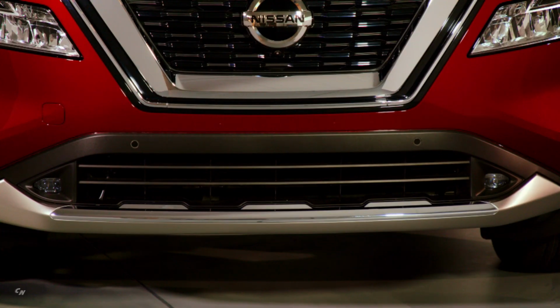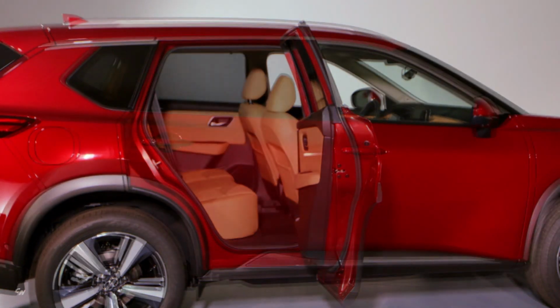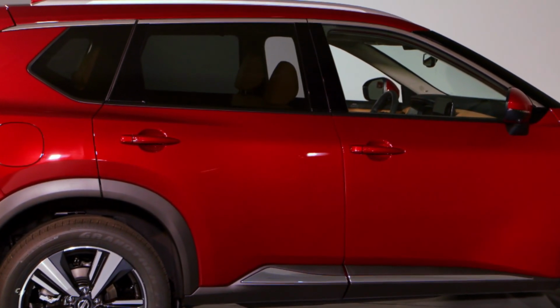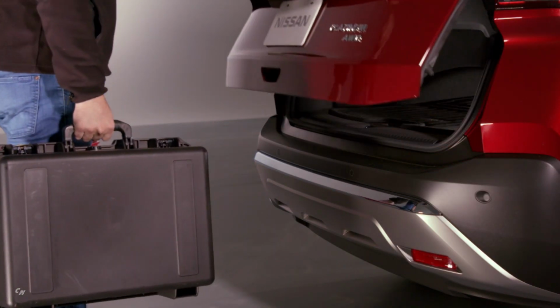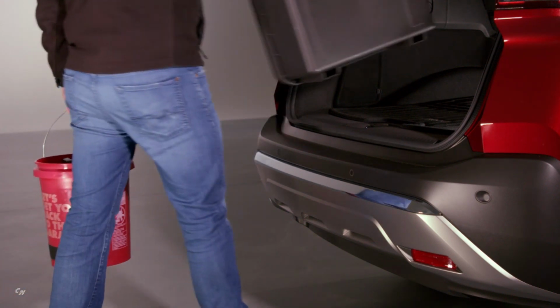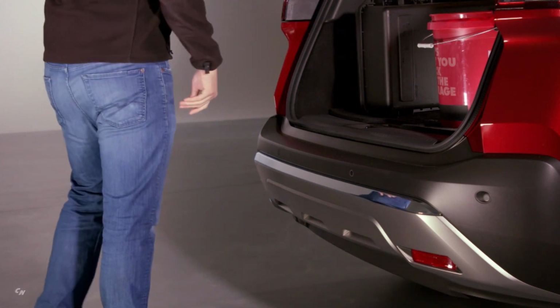New multi-level LED headlights with an expanded illumination area are standard on all 2021 Rogue grade levels and accent the powerful front grille design. LED fog lights are standard on SL and Platinum grades. The body itself measures 1.5 inches shorter and 0.2 inches lower than the previous generation Rogue, adding to the look of strength, while also enhancing driving maneuverability.